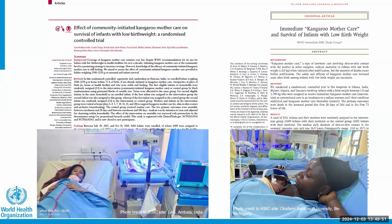Thereafter, there have been studies showing that you can actually start it in the community, shown here on the left, or more importantly, you can actually deliver it immediately after birth for babies from 1 kilo to 1.8 kilos. And this, again, would be quite difficult to think, how do you deliver when you do the immediate care? Because it will require the conversion of the neonatal intensive care units to family units somehow.